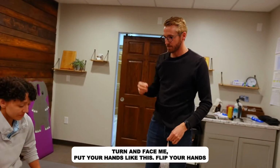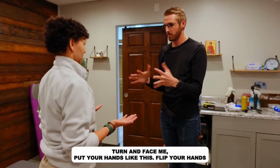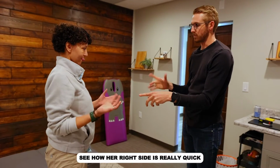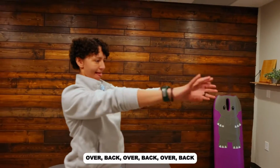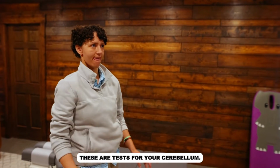Let's have you stand up for me. Turn and face me, put your hands like this. Flip your hands over, back, over, back, over, back. All the way over, all the way back. See how the right side's really quick, her left side's really uncoordinated. Arms straight out in front of you. Over, back, over, back, over, back. Right one's really good. Left one's really slow. These are tests for your cerebellum.